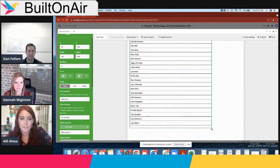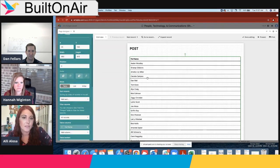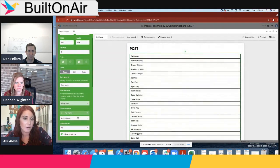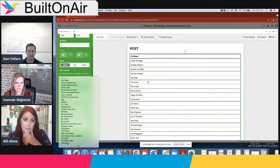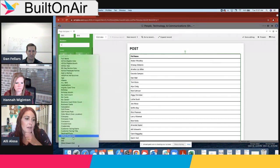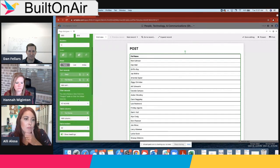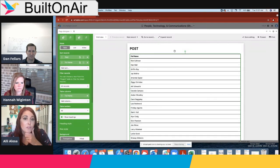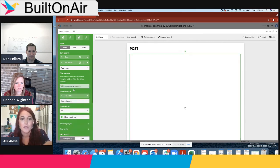So first thing, I can go over to the side here, and I'll just start from the top. I can sort this list however I want. So let's say I want to sort it by department and then full name. I can filter this list however I want. So I can choose a view, and I'm going to go with all employees by location, because right now this is showing not just my active employees, but also my inactive, so people that have left.